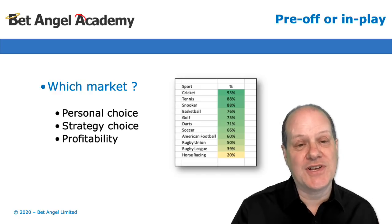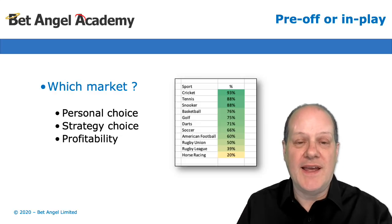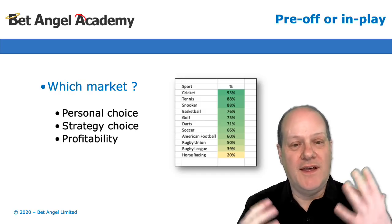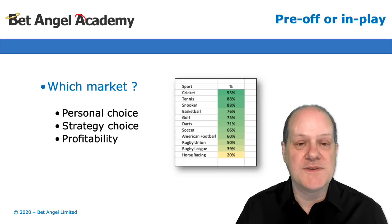So exchanges actually probably find it harder to compete on pre-off markets than they do in play. On in-play, they're incredibly dominant and can't be beaten in terms of the pricing, your ability to get money on, your management of that particular trade and the liabilities and all of those other factors. But also the growth of cricket and those types of sports has really driven a lot of that in-play growth.